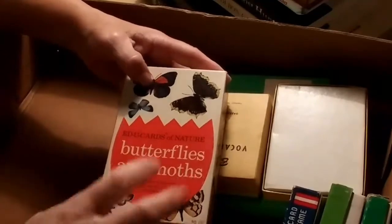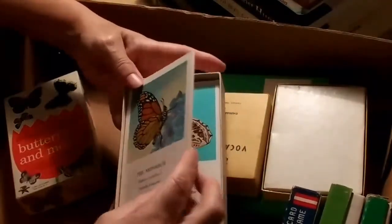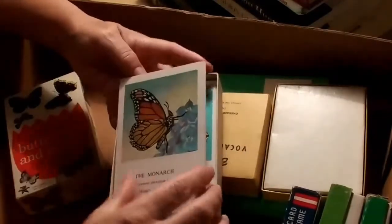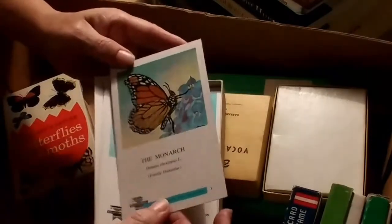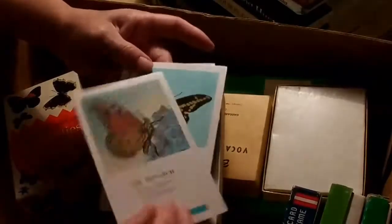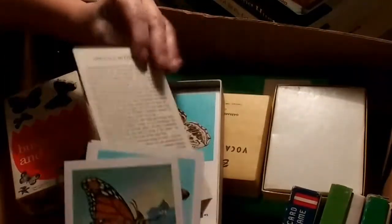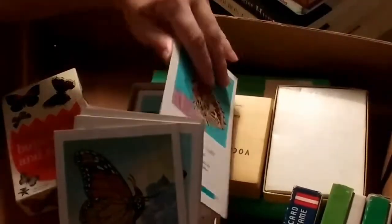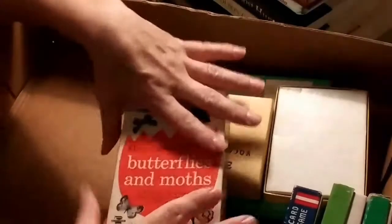these. These are from 1961. These are butterflies and moths. And these will also be getting listed in my Etsy store. All different kinds of, these are educards of nature. So all different butterflies and moths with a description of each of them on the back. I mean, these will be in some of the kits that I'm creating as well for the Reader's Digest books. And yeah, I'm just like, ugh.